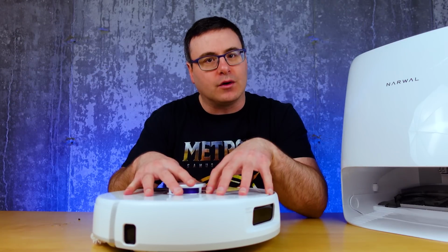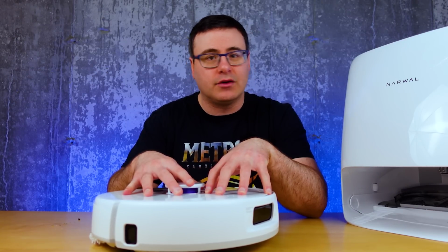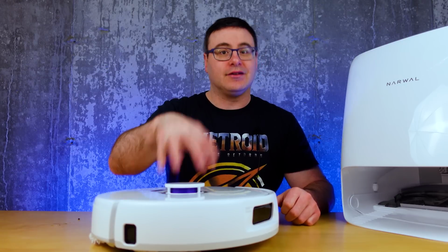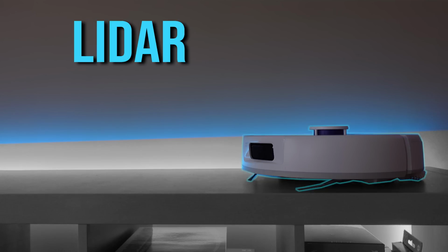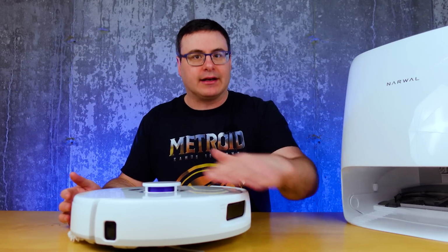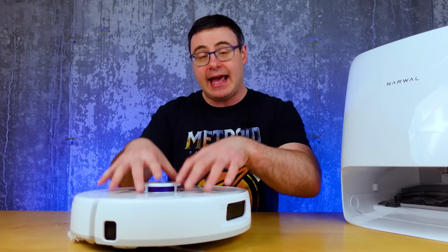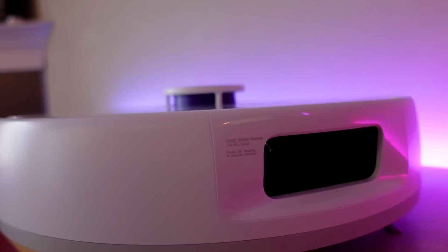But in 2024, companies have figured out that it's not perfect. So we're getting a little more than the top hat of LiDAR. This little top hat has a big issue. It can't see below the top of the vacuum. There's an angle where it can see out, but that now older method has kept these from detecting smaller objects.